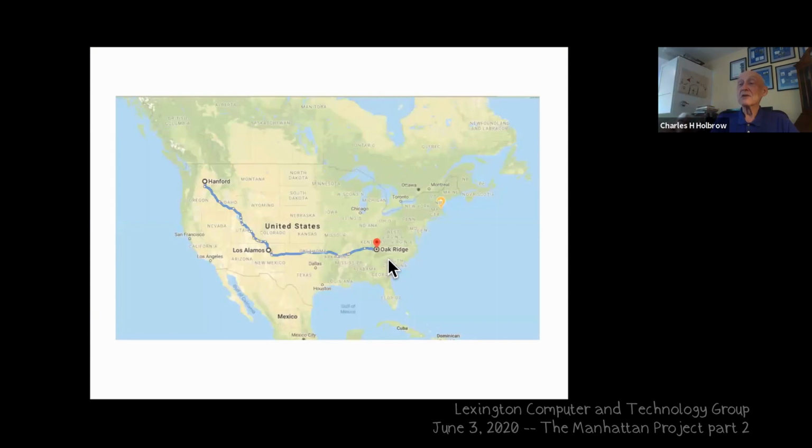He's going to build a city at Oak Ridge. He's going to build a city at Hanford. He's going to build a city at Los Alamos. At Oak Ridge, he's going to build a city which has several jobs. But its main job is to extract U-235 from natural uranium. And you'll see in a minute kind of what that takes.